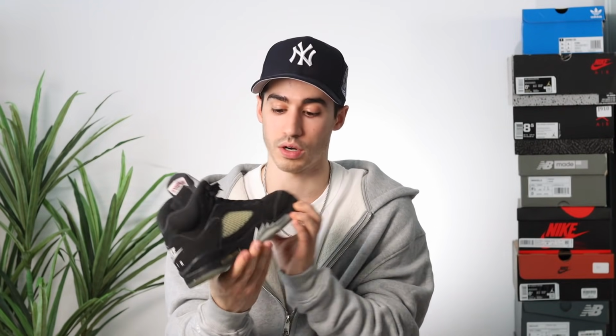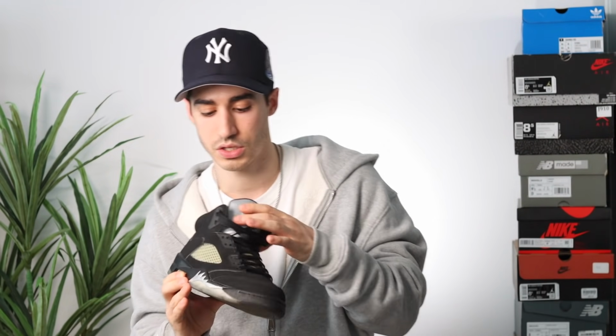The details on these, this was when I first started getting into Jordans, this was a shoe that I marveled at, because in my opinion, I think it's a work of art. You got the little fighter jet decal on the side, reflective tongue, and then I got the Nike Air on the back. So yeah, this is a great release, and I'm really happy to have that one.